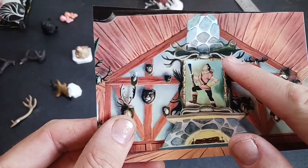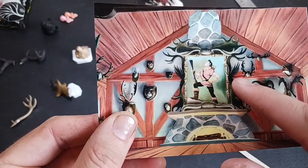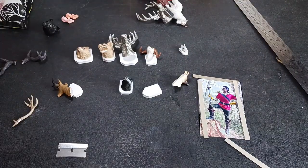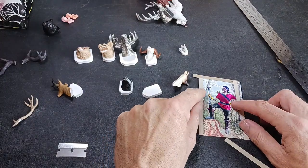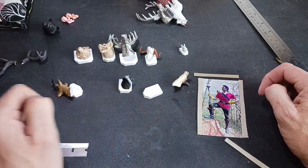And then of course he's got all these antlers and horns around it and some feathers. But the decorating will come later when I get some of the materials to do that. But for now, it's just going to have a basic little brown frame. So I'm going to paint that, and I'm going to paint all these real quick.